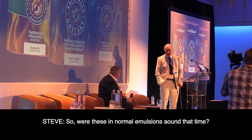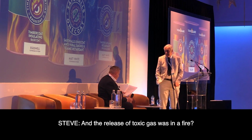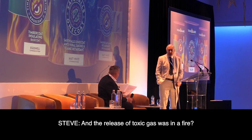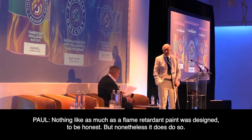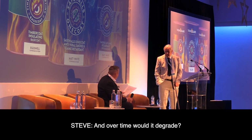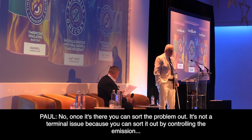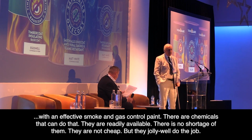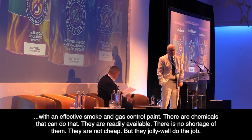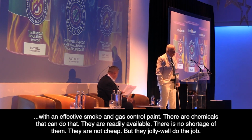So antimony is in normal emulsions around that time? Yes, they were, because they were used as a white pigment at that time. And the release of toxic gas, maybe in a fire? Nothing like as much as in flame retardant paint, but nonetheless, it does do so. It's not a terminal issue, because you can sort it out by controlling the emission with an effective smoke and gas control paint. There are chemicals that can do that. They're readily available. There is no shortage of them. They're not cheap, but they generally do the job.